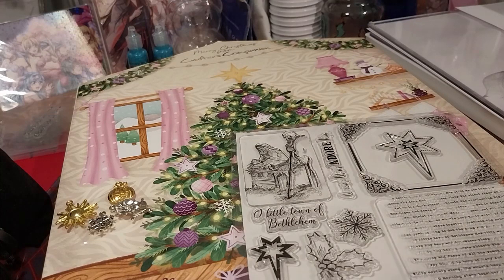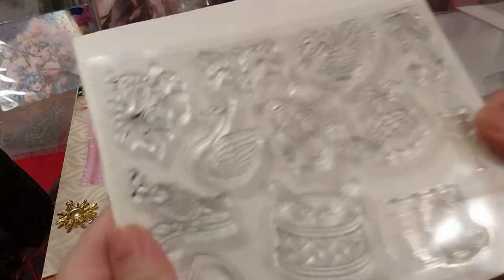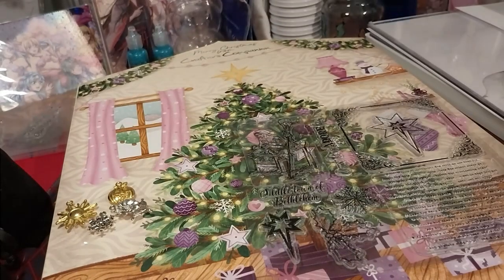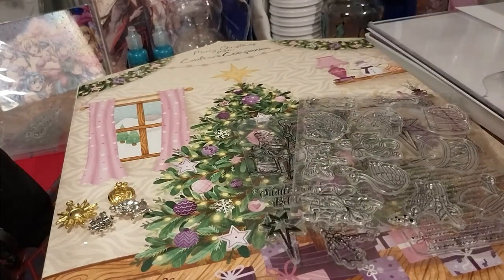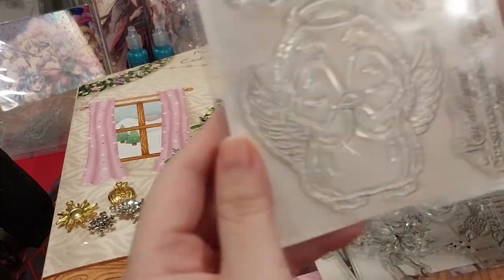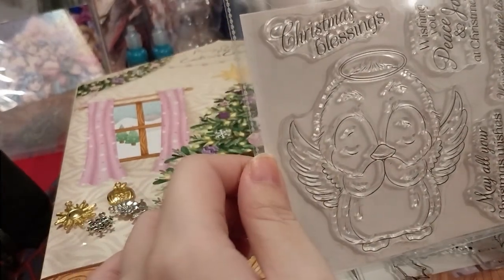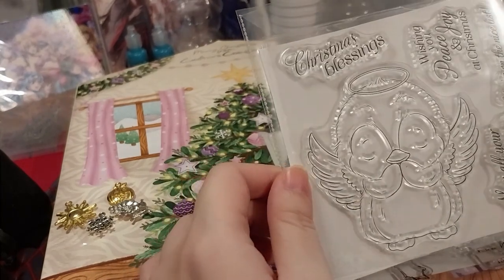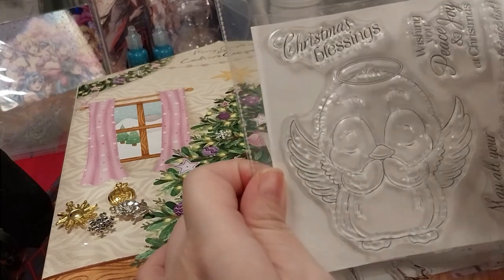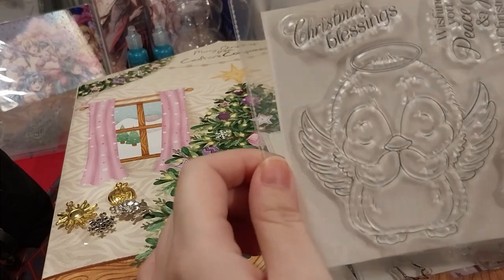And I also got the 12 Days of Christmas. It's a stamp and die set. And then I got this cute angel penguin. My thoughts of seeing this was like the penguin was dead and it was ascending, which obviously not, you know, it's a penguin angel. Right. Not ascending or dead. It's just a very angelic penguin.